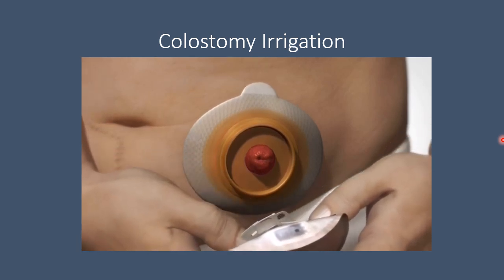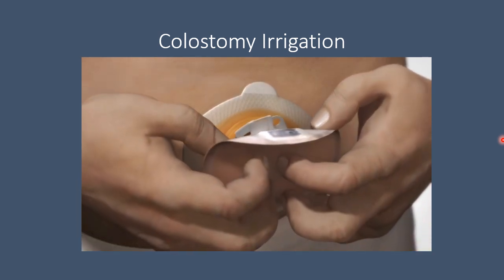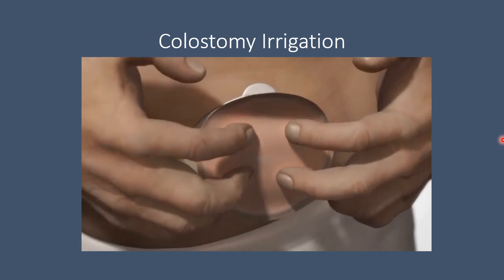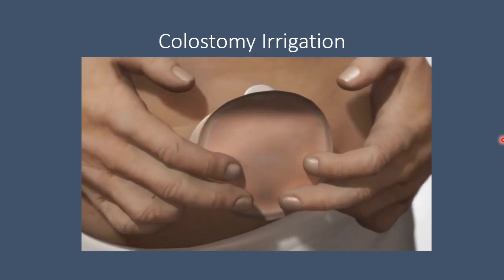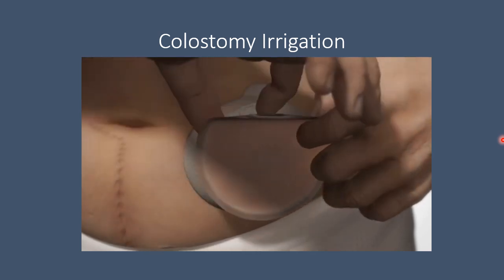After removal of the sleeve, clean and dry the base plate as usual. You might also wish to change the base plate. Use a mini cap or a mini bag until next time you irrigate.